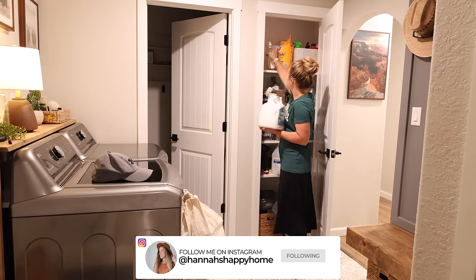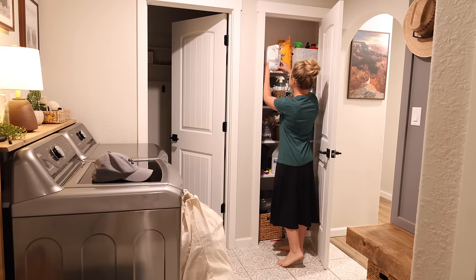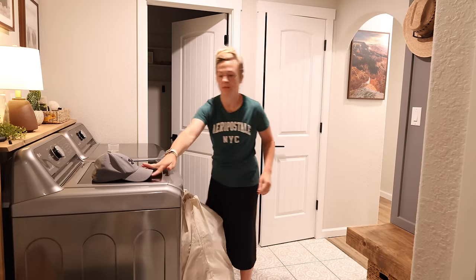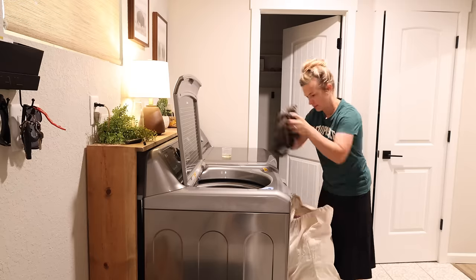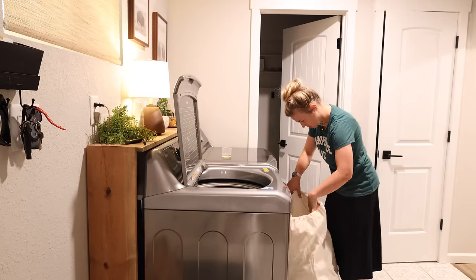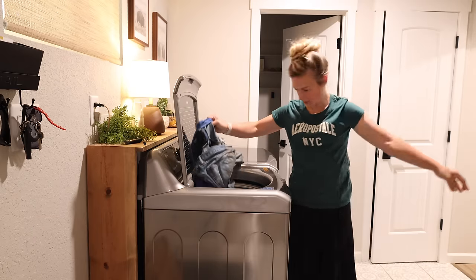The first thing I'm going to do is to get a load of laundry started. When I have a day of cleaning, I always like to start the laundry first thing in the morning. That way I can hopefully have all of the laundry done by the end of the day. And usually Monday is laundry day, but like I had said, I hadn't stuck to my cleaning routine that week. So this was Friday that I was getting all this cleaning done.